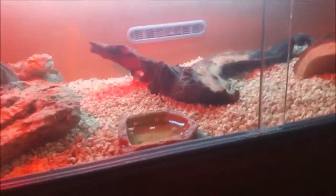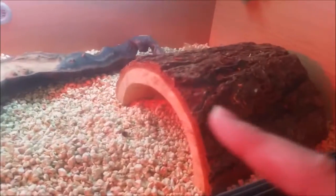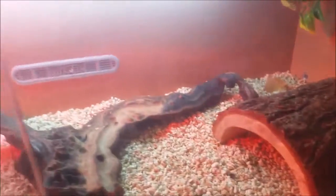They've already drunk quite a bit. The water was all the way at the top, and that's just for a day, so we need to keep refilling that quite often. Then there's a nice big piece of wood for them to climb on. We were told that they like climbing a lot. We got a nice little shelter here for them to sleep in if they like a bit more shadow, because the lamp has to stay on all the time for them to keep their temperatures right. So if they want to stay a little bit cool, they can go into the shadows in here.